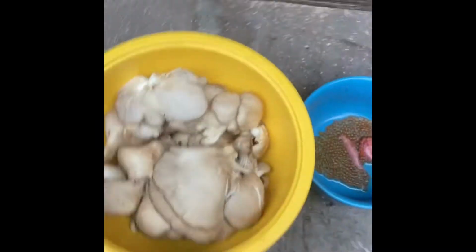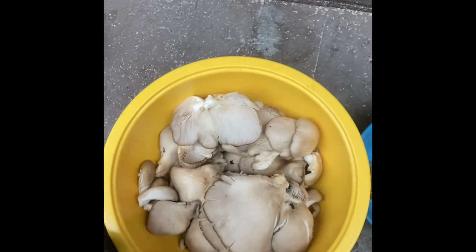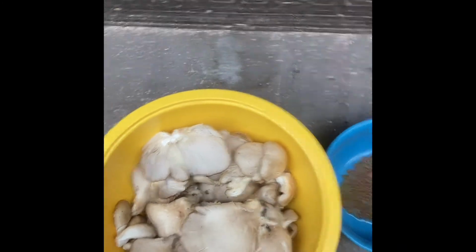These, I'm just going to maybe add a little salt or something, and just eat them raw. And these, I think I'm going to fry in butter if they are actually oyster mushrooms. So I'll see you when we go to the hardware store and buy some wood chips to smoke those over.